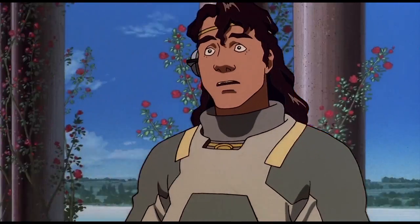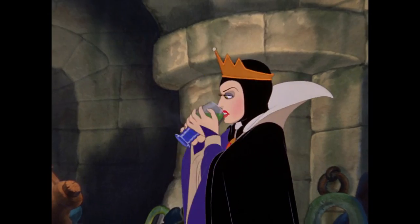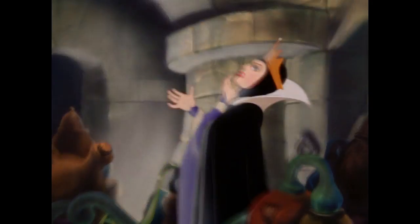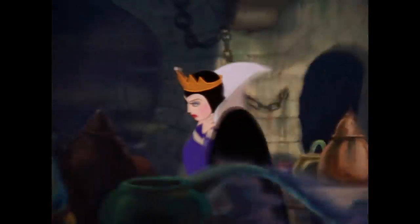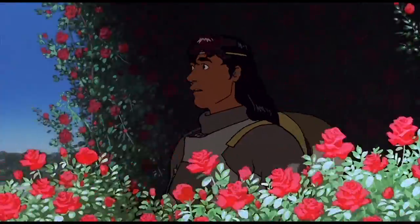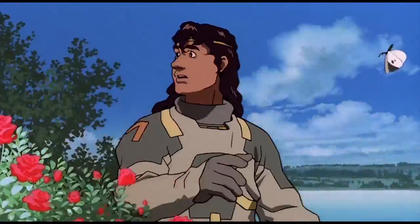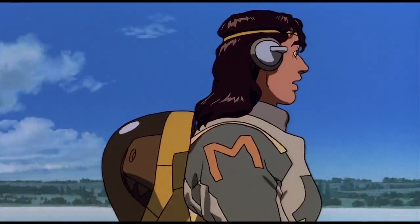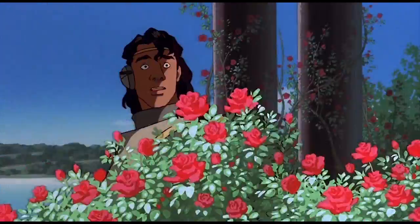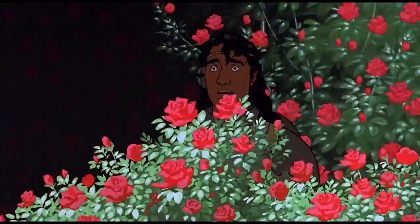This shot is based on one of the most famous and innovative uses of the multiplane camera in Snow White and the Seven Dwarves, where the camera spins around the queen as she transforms into the witch. The purpose behind this shot? Immersion. In order to believe that Miguel could mistake a hologram for real life, we need to see how realistic the hologram really is. Moving the camera like this gives us a look into Miguel's surroundings that wouldn't be possible from a still background.